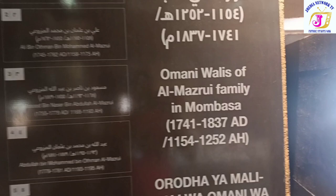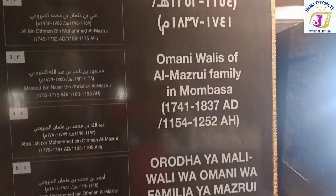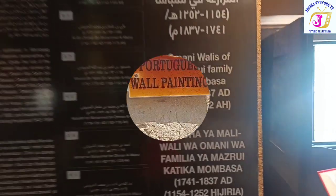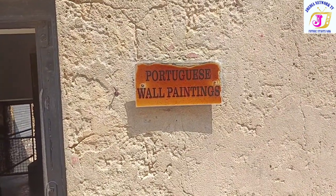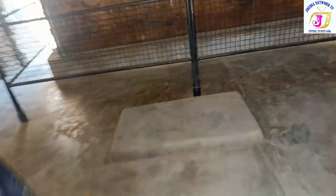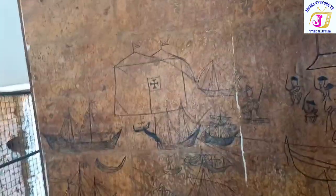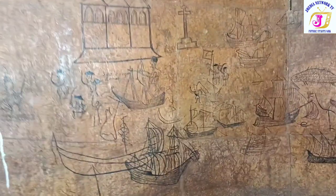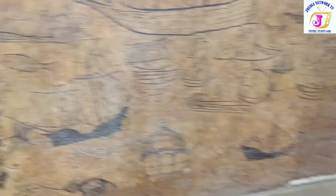Amani Wallis of Al Marzuri family in Mombasa, 1741. In this place we have the Portuguese wall paintings. Let me take you inside. So these are the Portuguese paintings. You can see the sheep. Yes, this is how the Portuguese painting wall is.